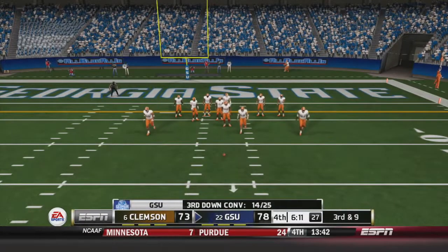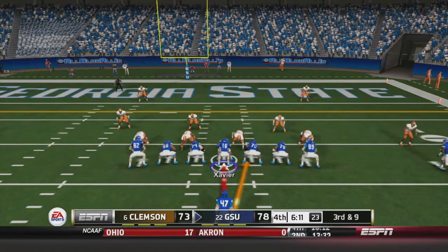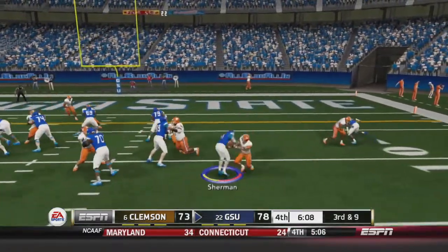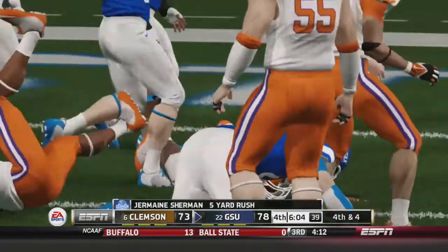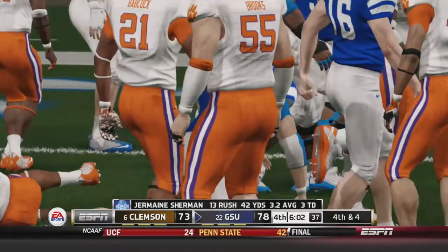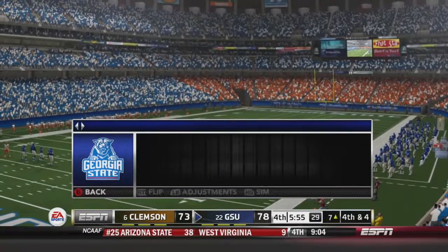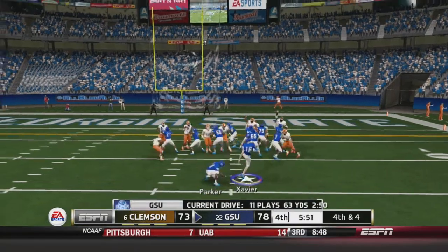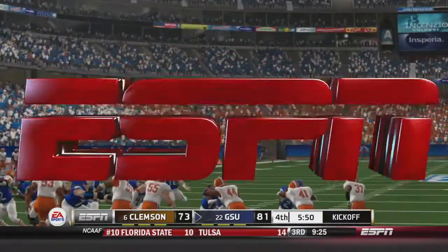Here's the 11th play of the drive. Tackled after a decent run up the gut. And he didn't get enough for the first. Now, Brad, he's going to come up short here. The defense does a nice job of not allowing the ball carrier to get out into the open. This should be an easy field goal. The kick is up, and they tack on 3 points.